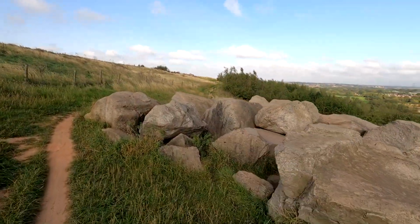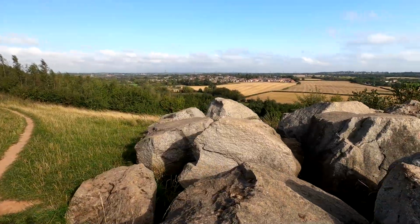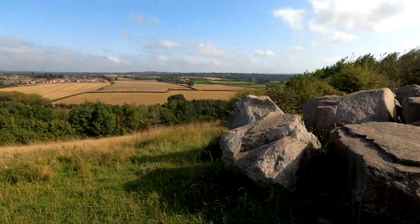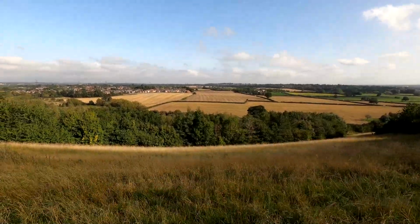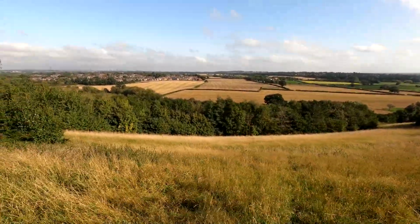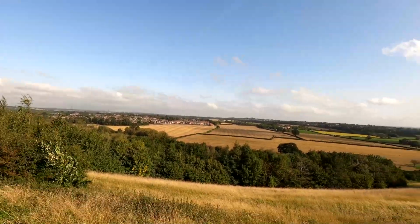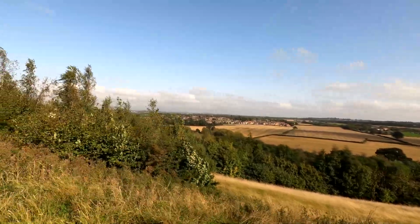Large chunks of quarry stone. Gives you an idea of what's mined here. You can see some sort of quartz. If we look down there, that's the path we were walking on a while ago, with the land stretching out a distance. Closest village to us, that's Huncote. Wind's definitely felt up here.